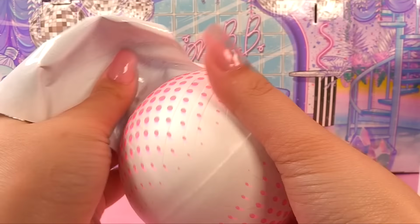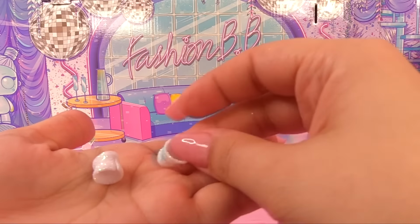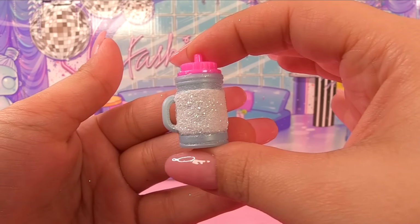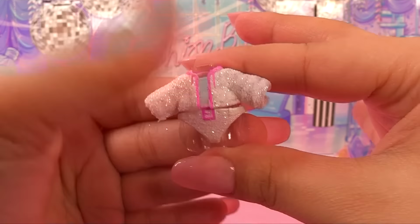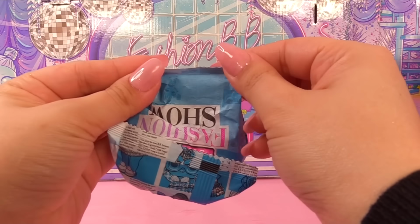Fashion walk. Who is going on the fashion walk? These boots look different. It's not one of the dolls we've got. And here is her water bottle. Outfit. Glasses. She looks like she's ready to go skiing. Are you ready to hit the slopes, little dolly?